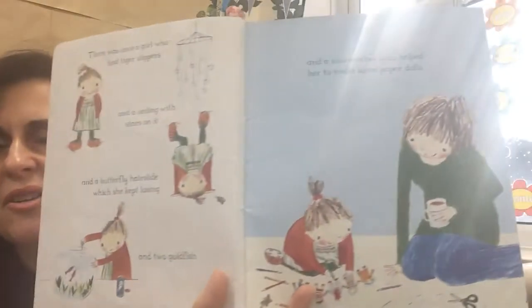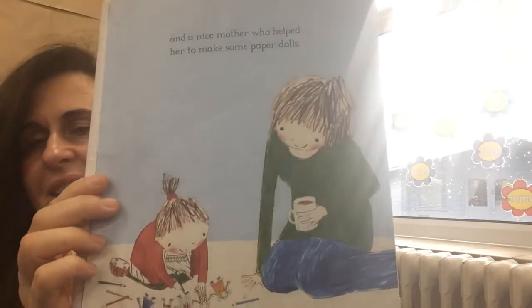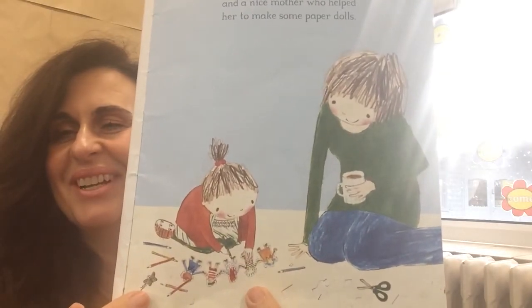I'll show you the pictures and then I'll read you the story. There was once a girl who had tiger slippers and a ceiling with stars on it and a butterfly slide she kept losing and 2 goldfish and a nice mother who helped her to make some paper dolls. There's the little girl and the mummy making some paper dolls. So there's some paper and some scissors, and there's the butterfly slide and some pencils.